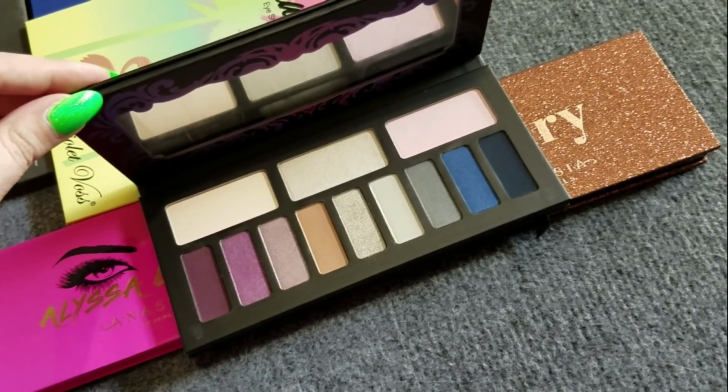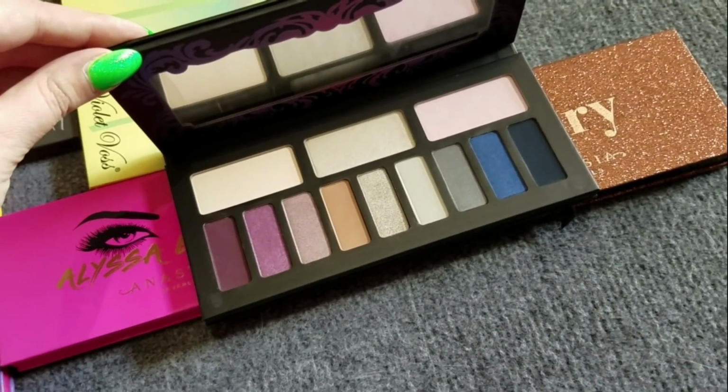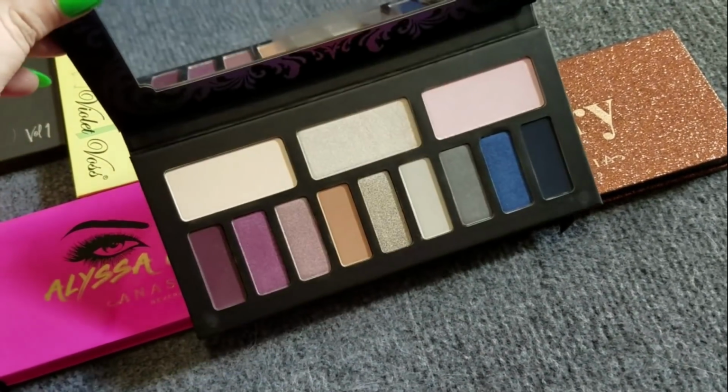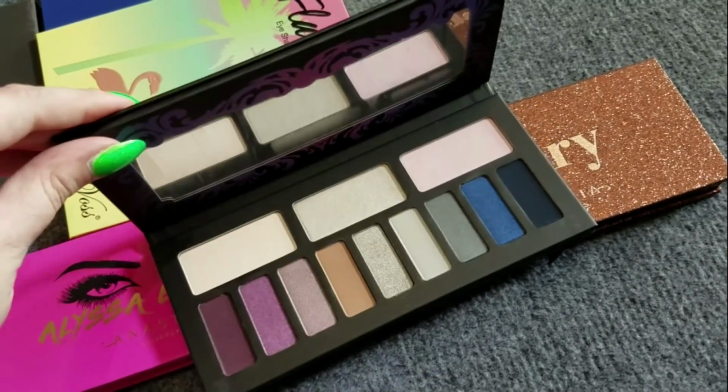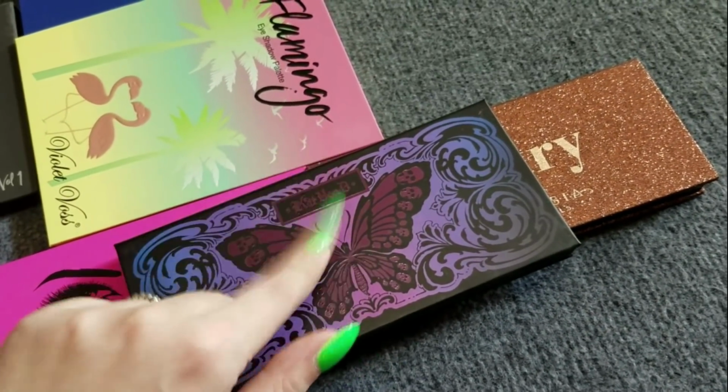Even if she were to release this palette, or sorry, it's not Kat Von D anymore, it's KVD Vegan Beauty, whatever. But even if they were to release this palette now with the exact same aesthetic and everything, I'd be like, nope, I am so good. So this is gonna go.